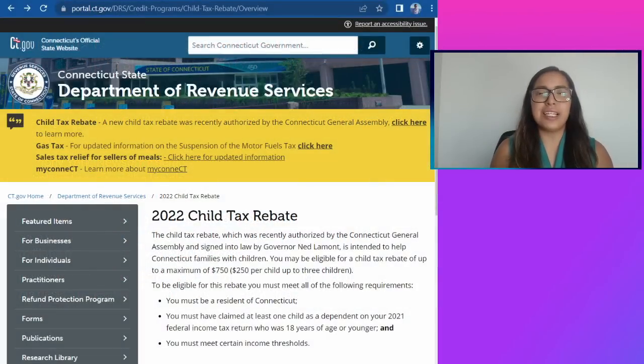And just as a friendly reminder to my friends in the state of Connecticut, remember guys that Connecticut right now has approved a child tax rebate, right? So you have to apply for it in order to obviously receive your rebate. They're offering up to a maximum of $750, which means you get around $250 per child. But once again, let's say you have 3 children, right? You get $750, but if you have 4 children, you'll still get $750. So there is a maximum.